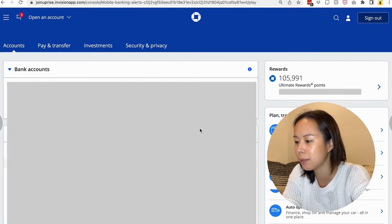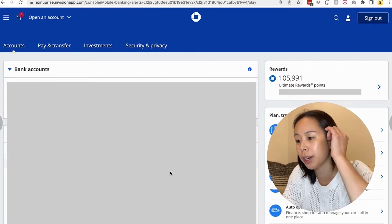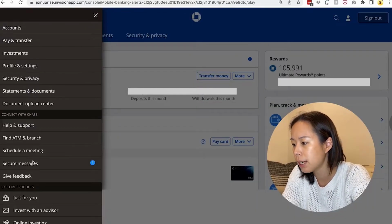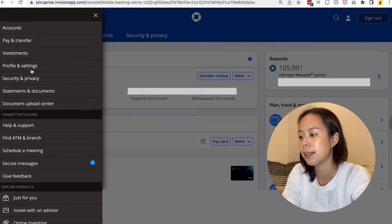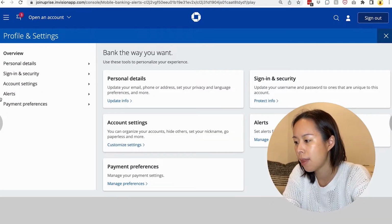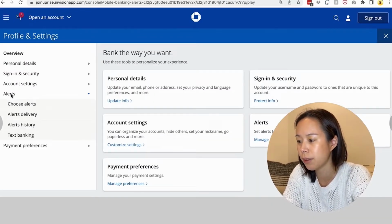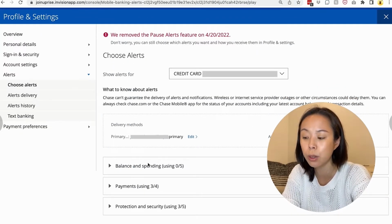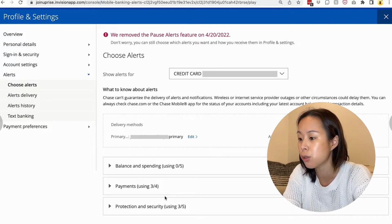Sign in here, and then you should come to your account page. Go up to the menu at the top left, and then find profile and settings. Click into that, and then alerts is right here. It's one of the options, and then choose alerts. This is basically where you go and check off which alerts you want to get.